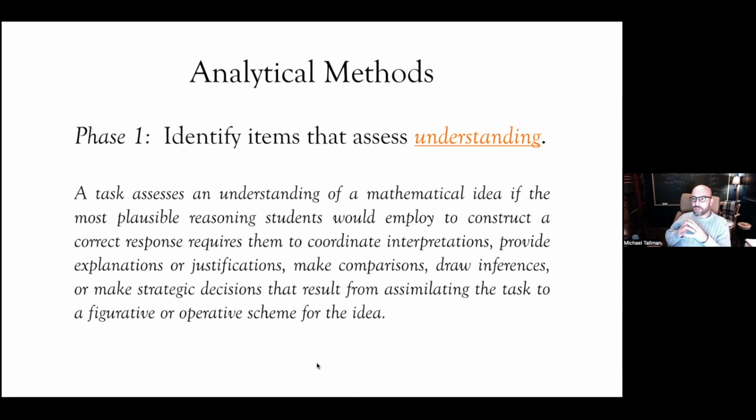After several iterations of constructing definitions of what it means for an assessment item to actually evaluate understanding, attempting some coding, and then having to revise to accommodate borderline cases, we eventually settled on this operational definition of what it means for an assessment item to actually assess understanding. A task assesses understanding if the most plausible reasoning students would employ to construct a correct response requires them to coordinate interpretations, provide explanations or justifications, make comparisons, draw inferences, or make strategic decisions that result from assimilating the task to a figurative or operative scheme for the idea.